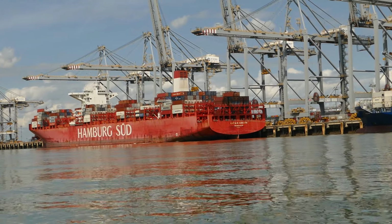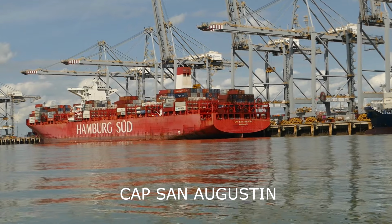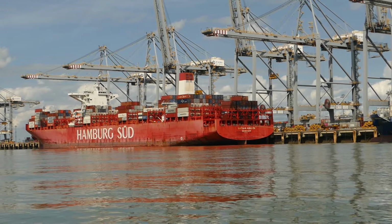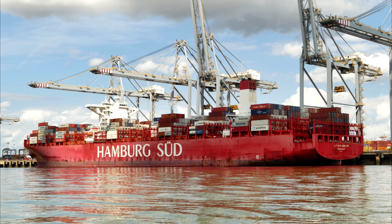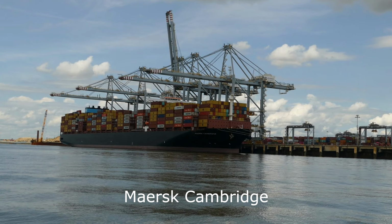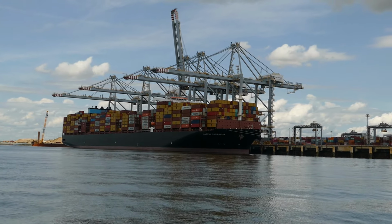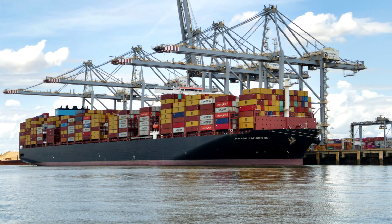Alongside the London Gateway is the Hamburg Sud Cap St. Augustine, 119,000 ton deadweight and built in 2013. Also alongside is the Maersk Cambridge, 150,000 ton gross and built in 2022.